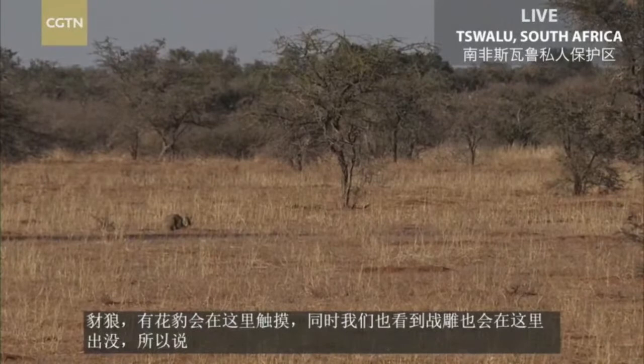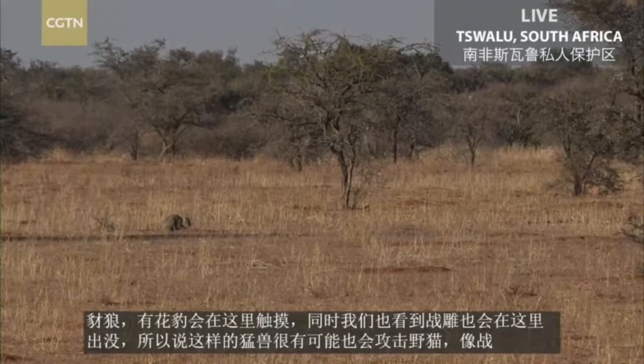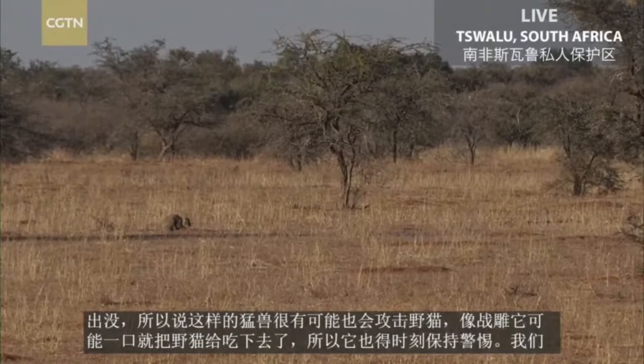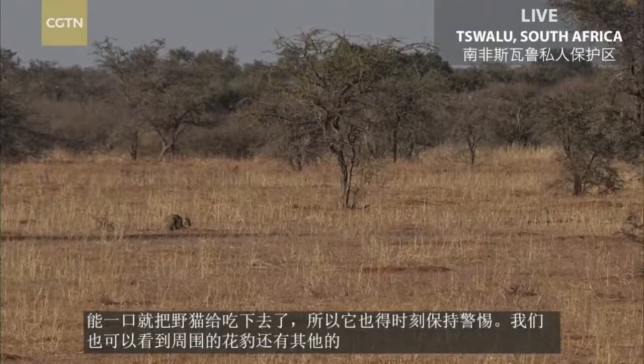They actually are known to stash kills in trees as well. Occasionally, not common, but they do it. Caracal do it as well. Of course, we know the well-known example of leopard doing that. But small prey items, they would eat on the spot, and that goes for insects, small rodents, things like that.